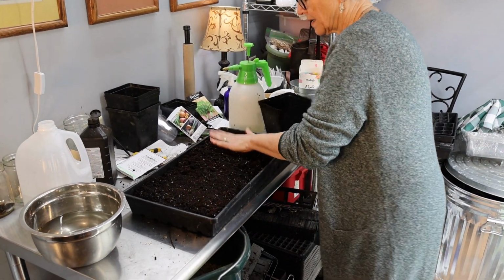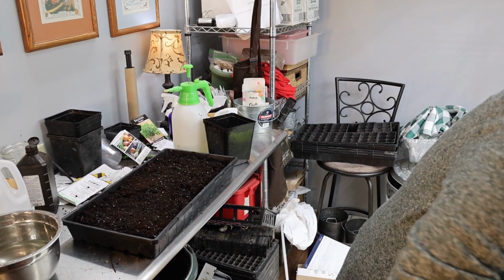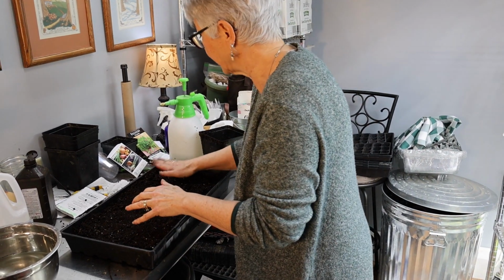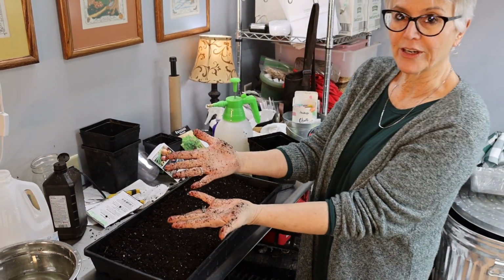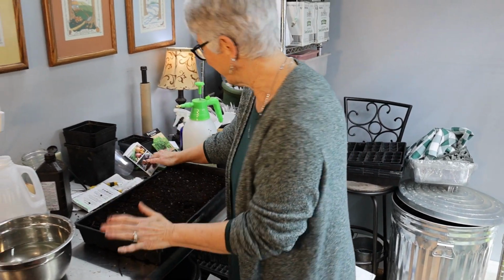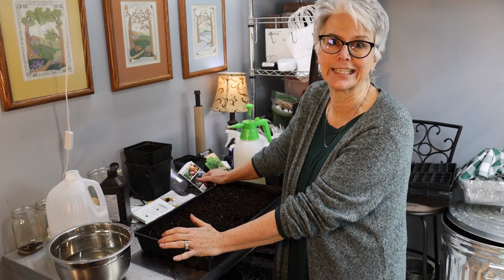So they're all covered over now? Pretty much. Okay. Did you get to spray them too? This soil is really moist on the bottom from where I wet it down yesterday. So it's moist enough now, but I will be keeping it moist as the days go by. Now this is a happy gardener. All right. Well, I think that's all I'm doing today in the grow room, but I don't know. It helps satisfy my gardening desire.